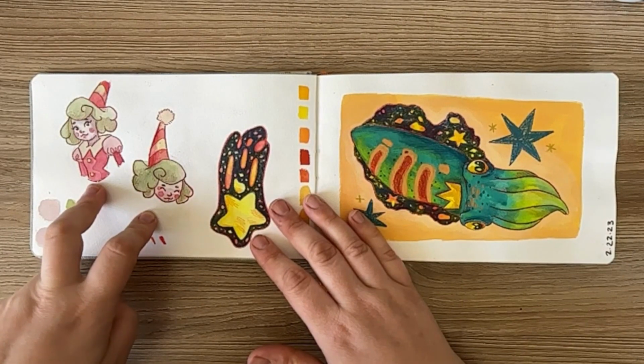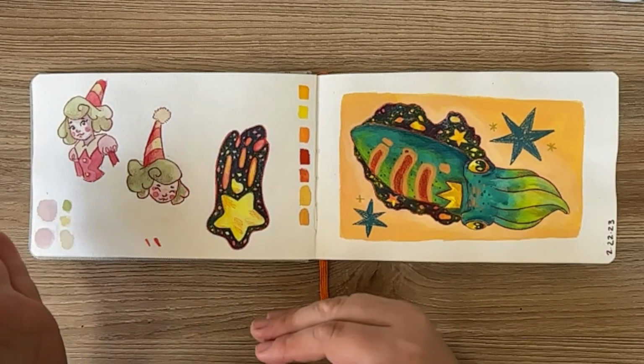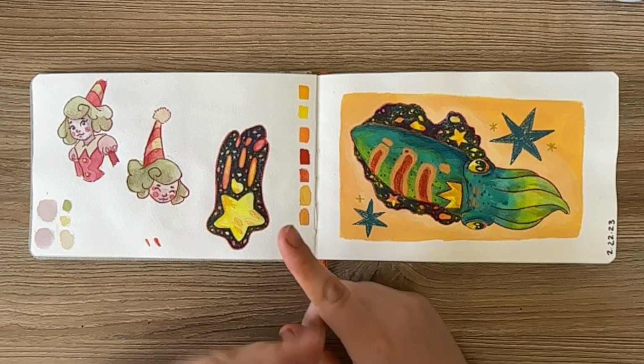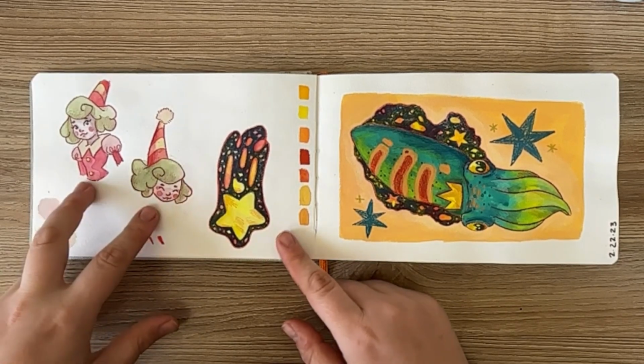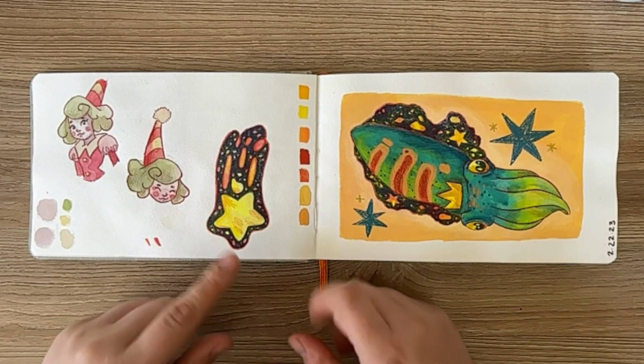Have you ever seen Little Nemo Adventures in Slumberland? Like the old movie, or played the games, or the comics? That's what she's from. And I love her design. I think she's just flippin' adorable, and decided to sketch her.